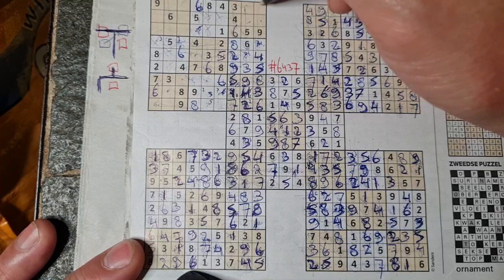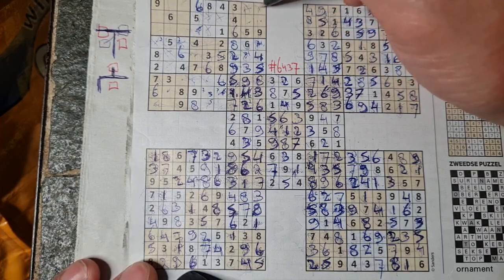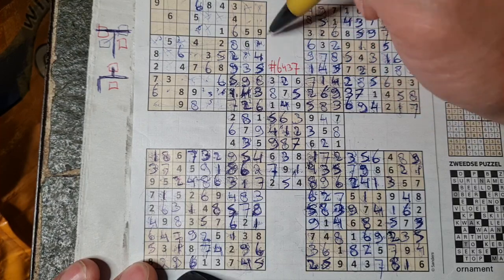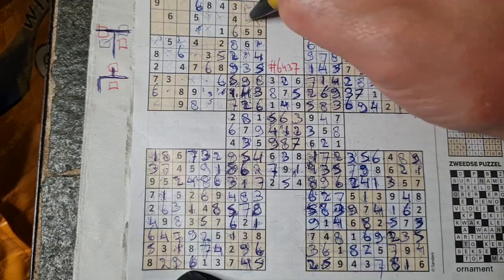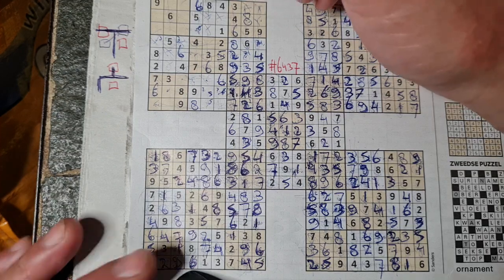Four missing numbers in this big square. One of the missing numbers is 8. We have 8 in the first row, no 8 in these two boxes. Here an 8 in the last column, no 8 in those two boxes. So one box left for the 8 should be there. And the 2, the 1, and the 7. 1 and 7, okay.